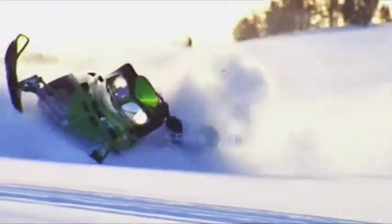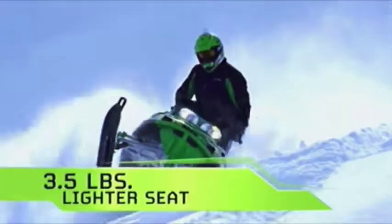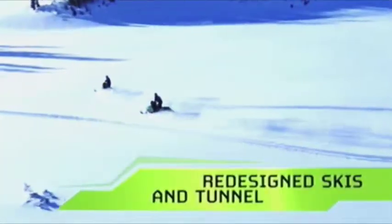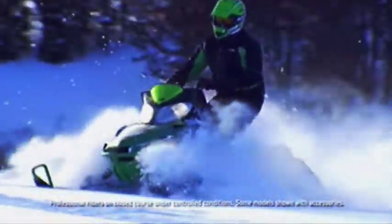The M-Series continues to shed pounds while maintaining strength. A new crankshaft reduces 4.3 pounds. The new seat is 3.5 pounds lighter. New lighter skis and lighter tunnel drop more weight. Super light and strong titanium springs in the HCR. Everywhere you look, weight's been reduced.